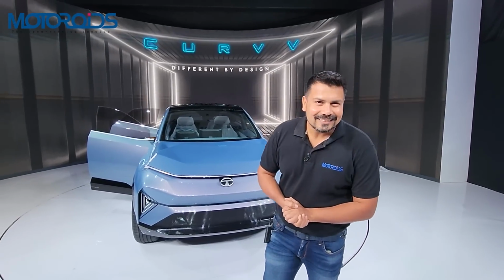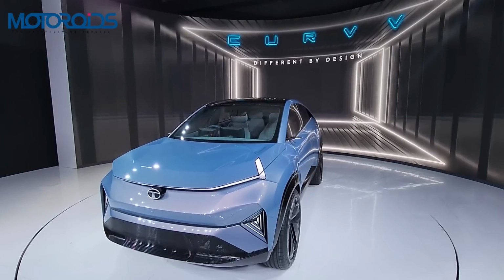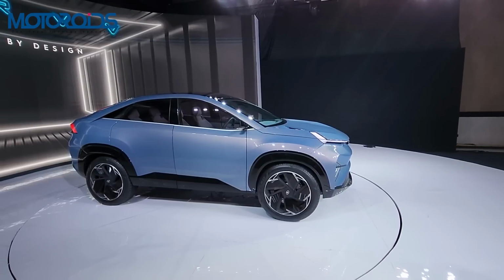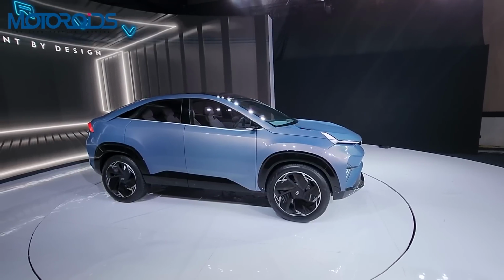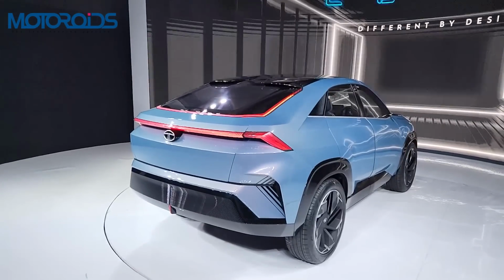Let's get started. To start off, the Curvv will be an EV first, though an engine-powered version will also be released later. No exact specifics on the power, range, etc. yet, but the sexy-looking SUV coupe is expected to boast an official range of 400 to 500 kilometers in its EV form.